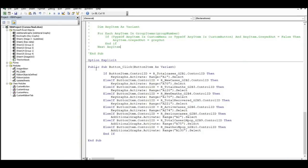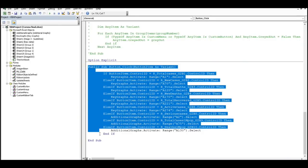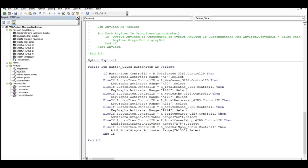So when the user presses the button, it takes you directly to this procedure and executes the code line by line, where it first establishes what button is pressed with these if statements, and then executes the action as a single line of code. For example, if a user presses the button labeled total cases, then it takes the user to this cell located on the sheet, which is exactly where that graph is located.